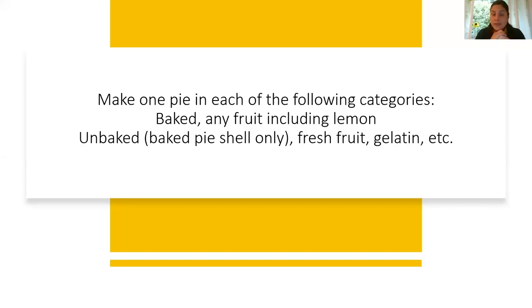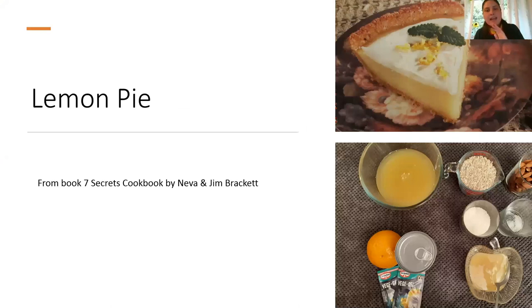Now we're coming to the pie sections. Make one pie in each of the following categories. You can make a baked one, where you bake everything, the base and the pie. Or you can make another one where the only part baked is the base. For the topping, you can use fresh fruit, as you will see in one of our recipes, and also gelatin, for example. So let's start with this lemon pie.